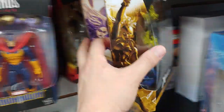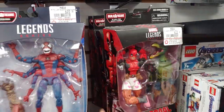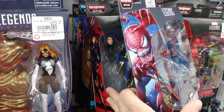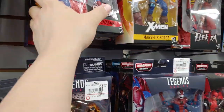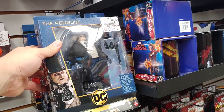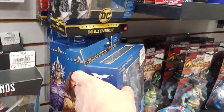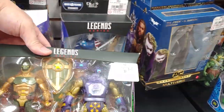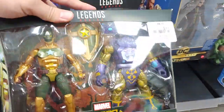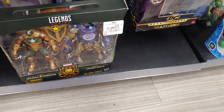I have Storm. Am I gonna pick up any of these? I don't think I will. I may pick up Penguin though. I think this set is gonna go on sale at Best Buy eventually. I mean, it will. Hopefully for like 20 bucks.